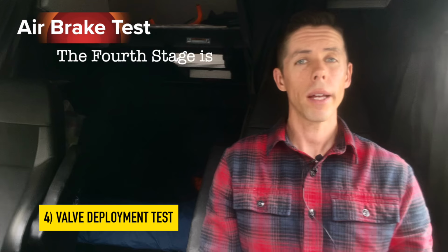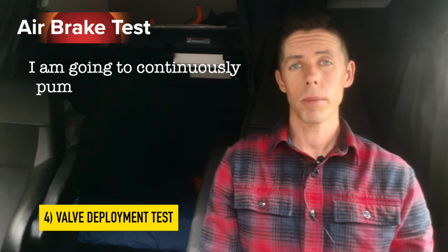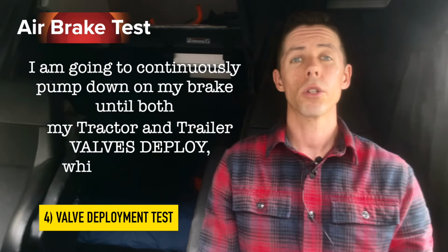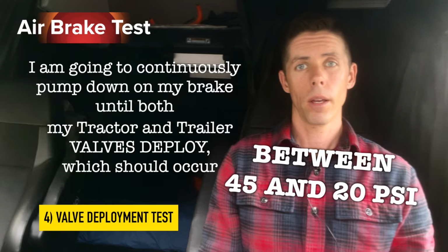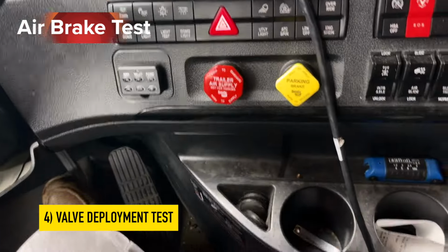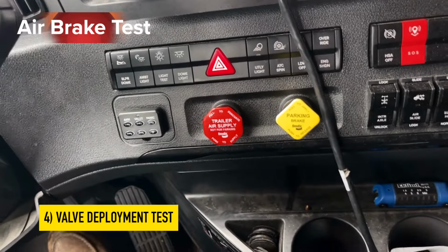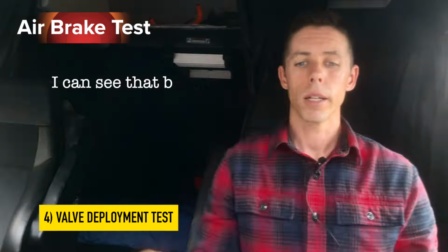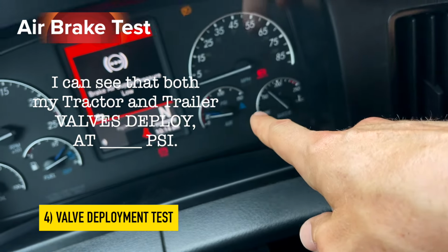Now that fourth and final test is going to be my valve deployment test. I'm going to continuously pump down my brake until both my tractor and trailer valves both deploy, which should occur between 45 and 20 psi. Now at this point I continue to pump down and I'm watching my valves. I need to see when they both deploy and note the air pressure. I can see both my tractor and trailer valves deployed at 30 psi.